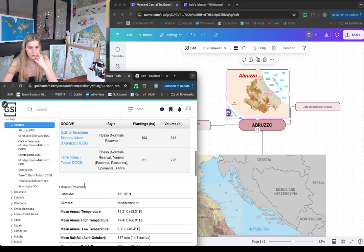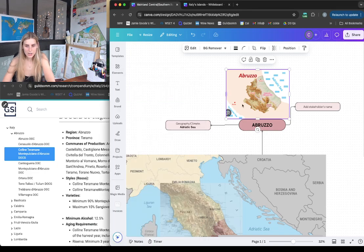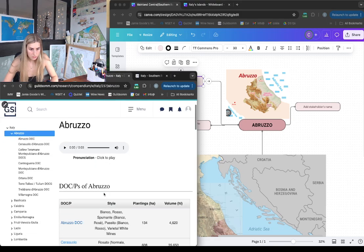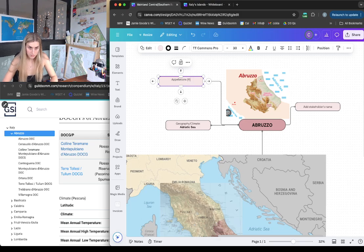So this one isn't showing us our DOCGs. For the exam I'm studying for, which is the advanced sommelier exam, I want to make sure that if there's a DOCG somewhere, I know what's going on there. So I'm gonna go appellations. We want to know how many there are in all of Abruzzo. And so we have 1, 2, 3, 4, 5, 6, 7, 8, 9. 9, with 2 of 9 being DOCG.